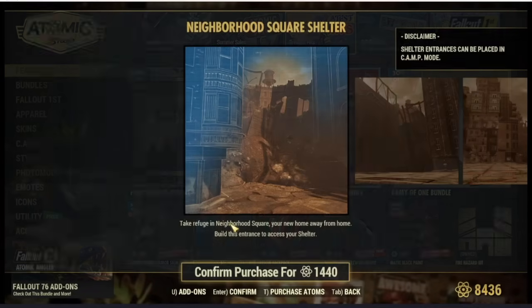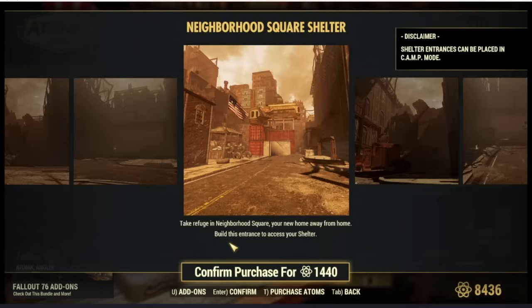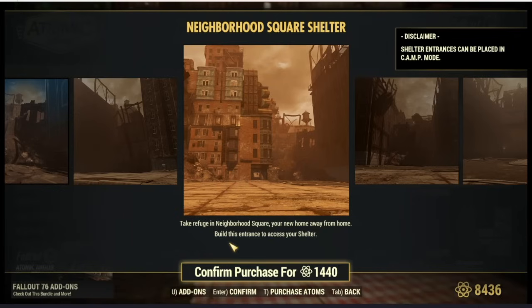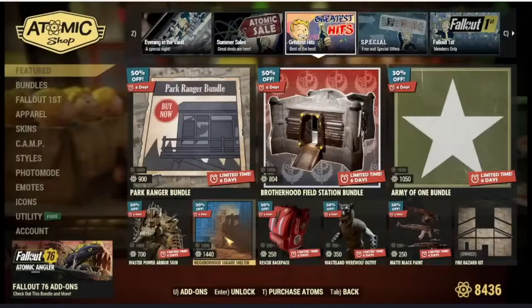There's the Neighborhood Square Shelter. This is like a square in the neighborhood. This shelter is nice because even though they made a shelter that's outdoors, the light isn't shining in gaudy and hideous and horrific like it is in the other ones. There's like 3 or 4 other shelters at this point that have horrific looking sun, including the one and then also the other one. So that's good.